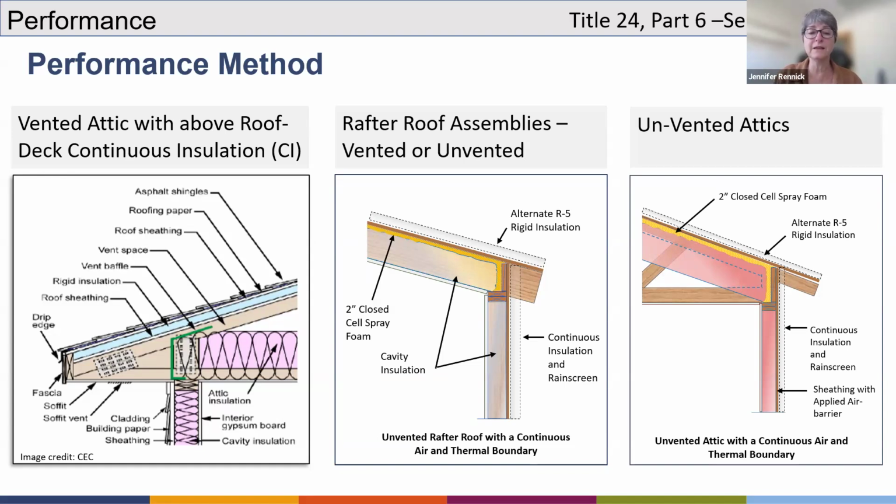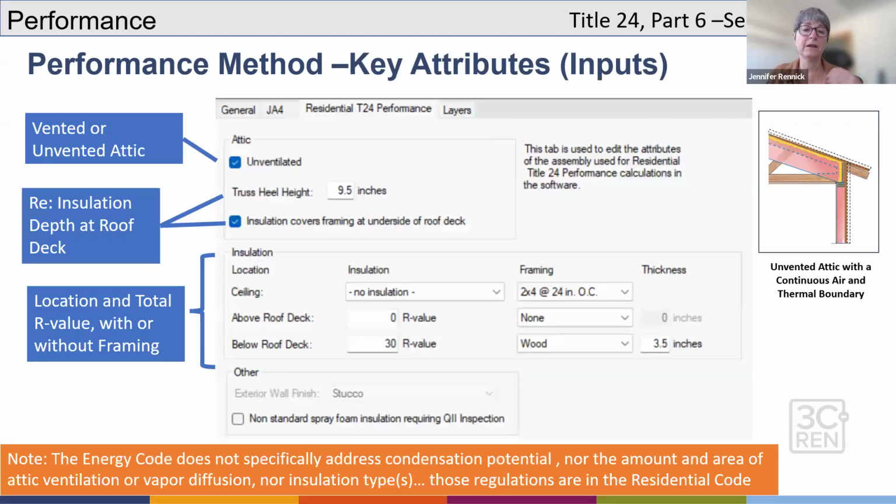Now, like these two details, if you do a 2-inch closed cell spray foam at the underside of the roof deck or an R5 rigid insulation on top, then it didn't matter so much what the rest of the insulation was. It could be air permeable or air impermeable. And really, the energy code, this is just an excerpt of what we would put into the software, is really asking: is the attic vented or unvented? That's one of the triggers. And where is that insulation located?